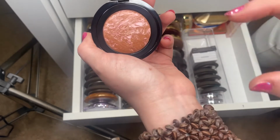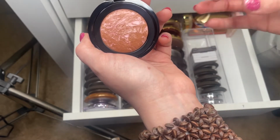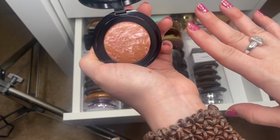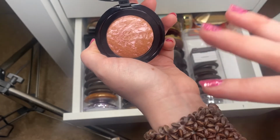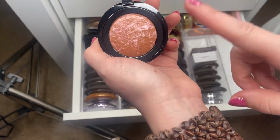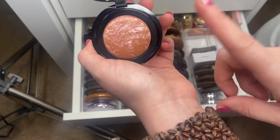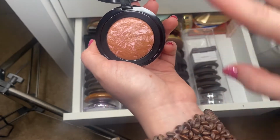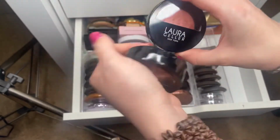These are like baked on clay stones, and they're baked in Italy. She has multiple videos on the process of these, but literally when you get down to the bottom of this, it's like a little clay stone. So anyway, these are absolutely beautiful. Cannot recommend them enough. I love this shade.